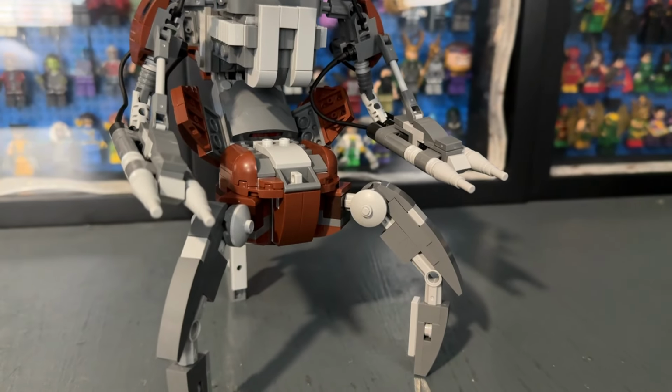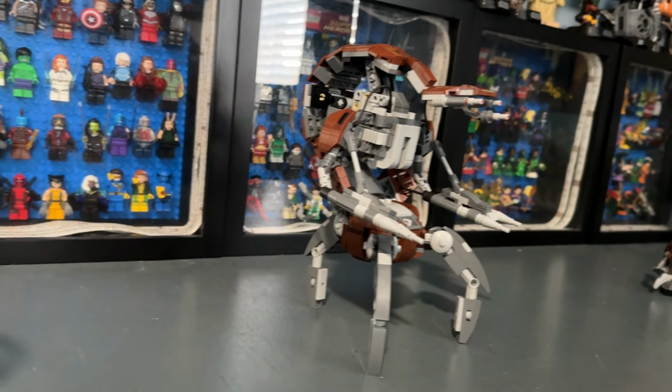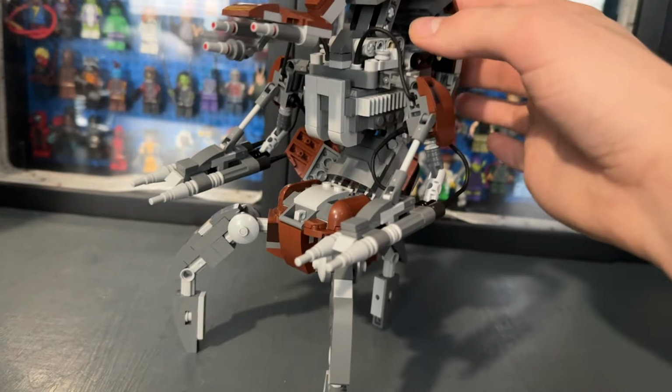I think it's an impressive looking set. It's got some nice brick built details here and there, and I like the whip pieces that they use to detail the cords. And there's some stickers in here, and the stickers look good. I just kind of wish they were prints, especially for the price of this set.